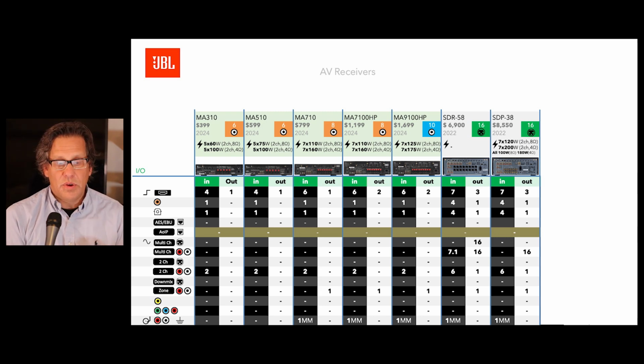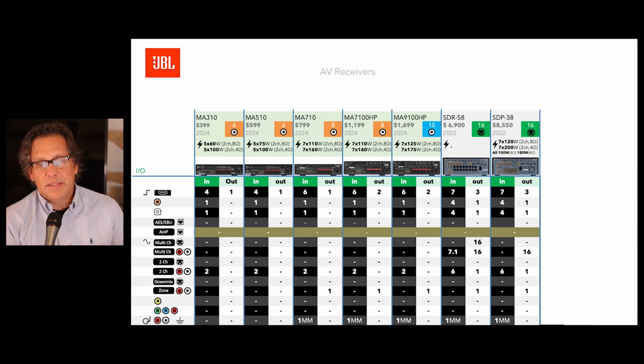They all give you 2 channels of analog in, and then starting with the 710, you also get the moving magnet phono input and a zone output. So very easy to discuss here. No multi-channel in, no multi-channel out. You can't hook up an external amplifier to these. You're stuck with the amps that are built into this, so we're hoping they're good enough quality. The SDR58, of course, had a lot more capabilities, as well as the SDP38.